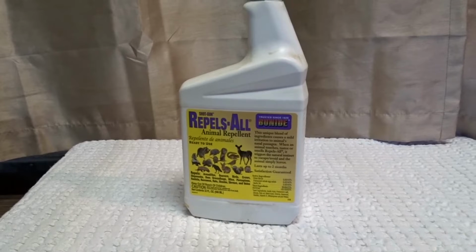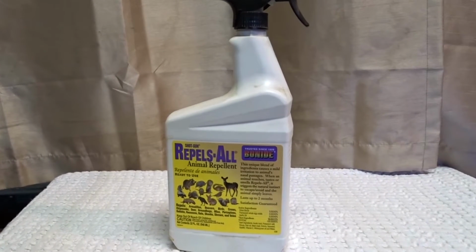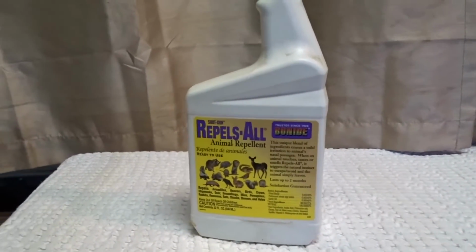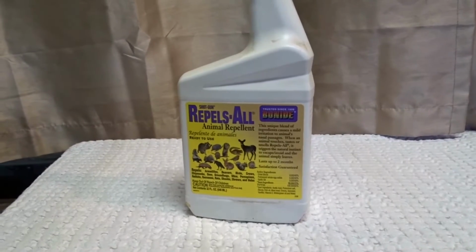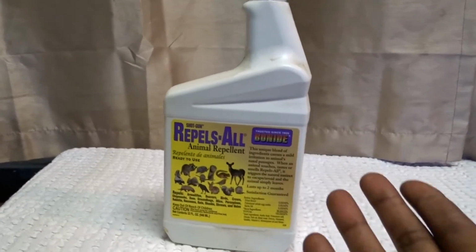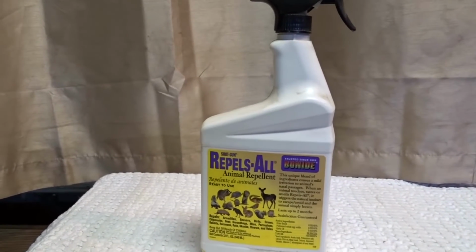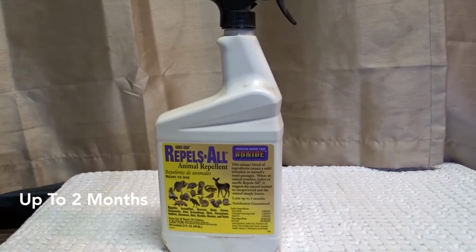I found this product at the local store here, and it repels just about every animal that you could think of that might be coming through your yard. I mean, besides like a mountain lion or a bear or something like that. I don't know what it would do to that, and it actually worked. What you do is spray it around the whole yard, really thoroughly. When you get it, it's ready to use, and it repels all kinds of different animals: armadillos, even beavers, birds, crows, chipmunks, deer, groundhogs, mice, everything. The only thing is, it only lasts up to 2 months before you have to do it again.